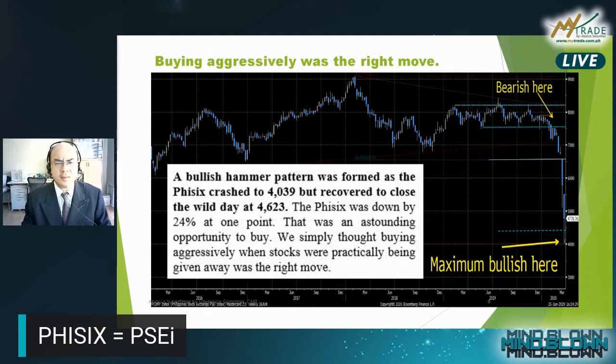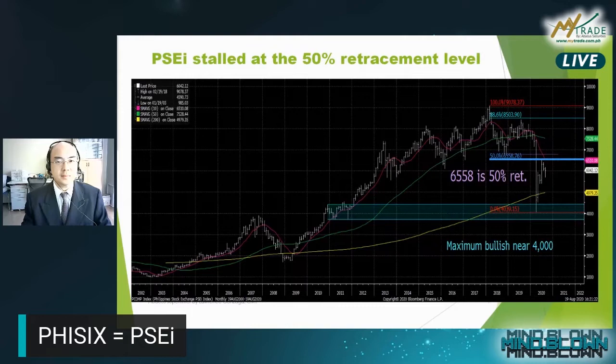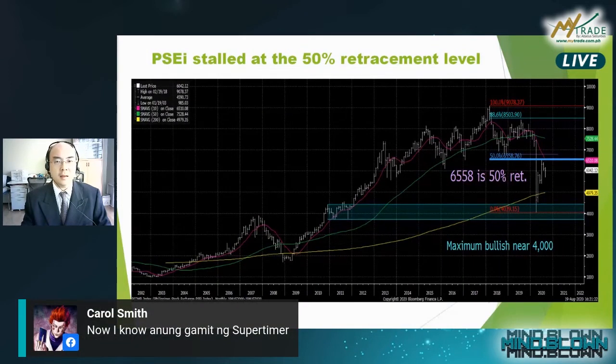On the candlestick chart, there was a bullish hammer pattern. So that was a signal that the market was ready to rally back. Next slide. And here we saw the rally from the low. It bounced almost exactly to the 50% retracement, and we anticipated heavy resistance at that level. Normally, a bounce would find resistance at the 50%, and this is what happened. Okay, next.